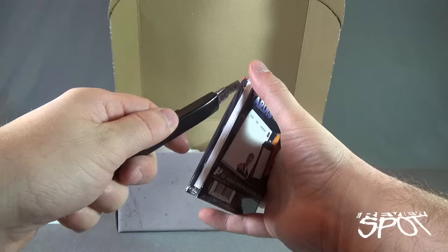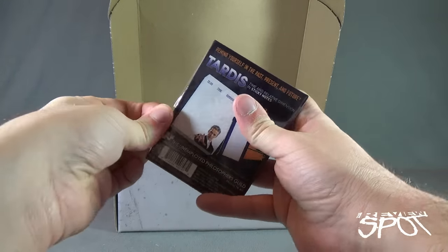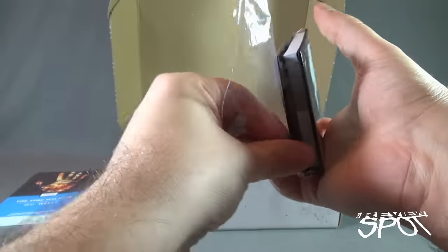Let's find out. We'll just kind of cut the plastic. Just very carefully, of course, not to cut anything inside. Take the wrap off.